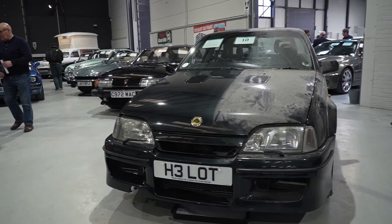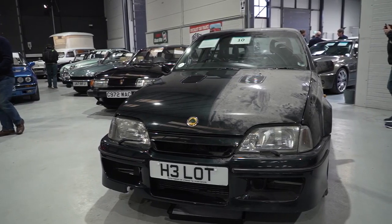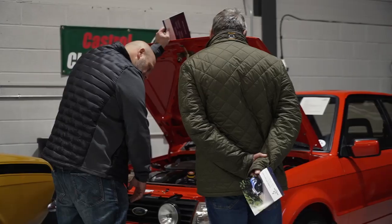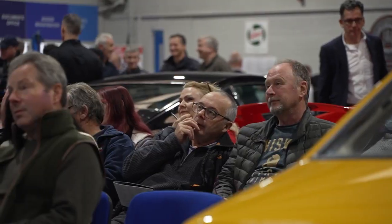But also on the other side, be realistic that if you're looking at something that's 40 years old, it's not going to be brand new. It's going to have a few little bits and pieces that may need attending to in the future. Don't be frightened of it. You can snap yourself some bargains.